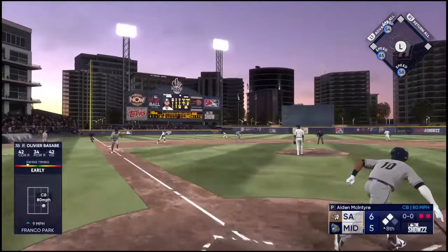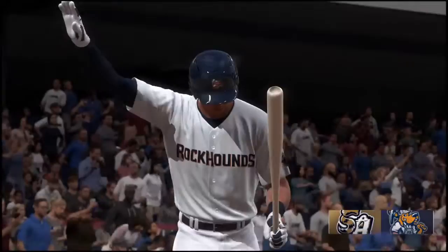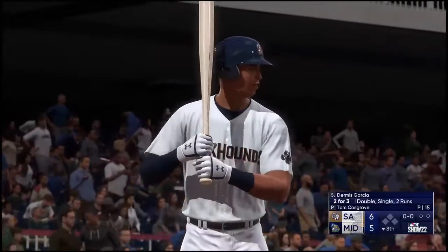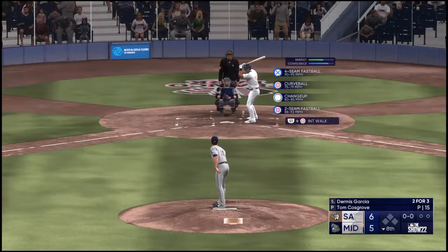Taps, cross, and that is that. On to the bottom of the 8th, and here's the first baseman, number 76. For Midland, the first baseman, JB Garcia.